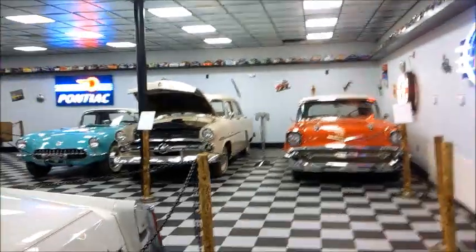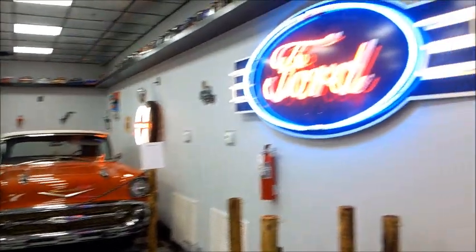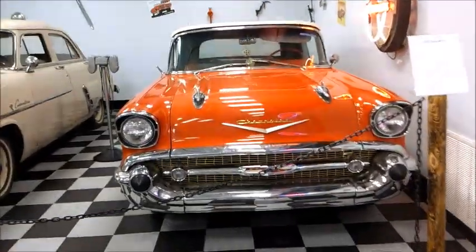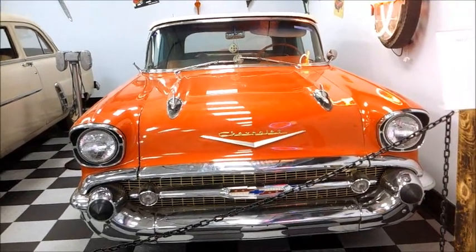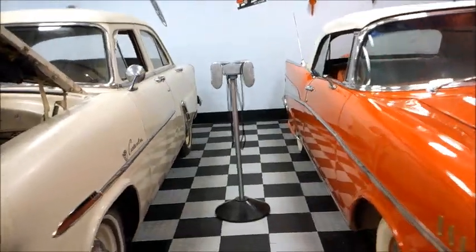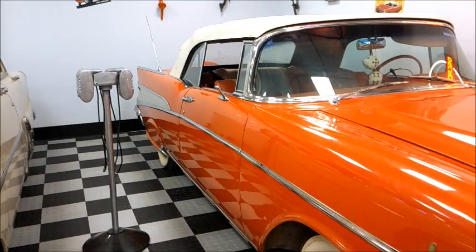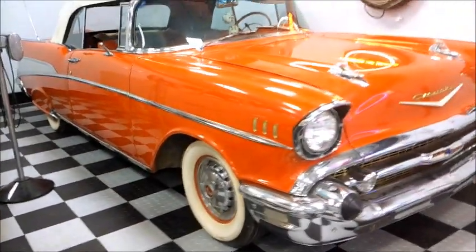Well, let's go in here. Oh yeah, they've changed out quite a few of their vehicles. '57 Chevy Bel Air. You can see it's got the speakers for the drive-in. And then again, it's convertible. It's got fender skirts and the big white wall tires. Really nice.